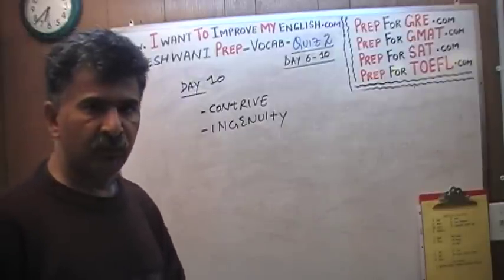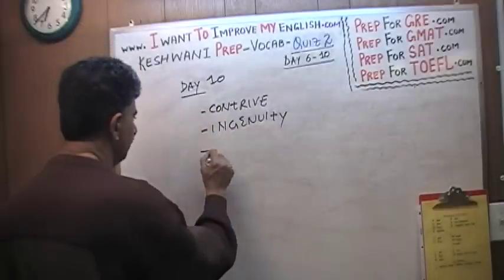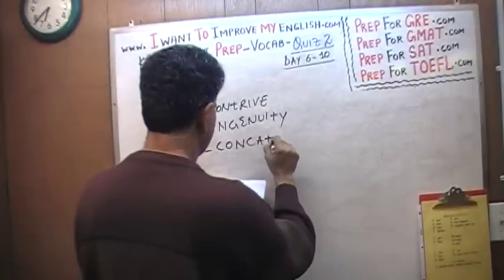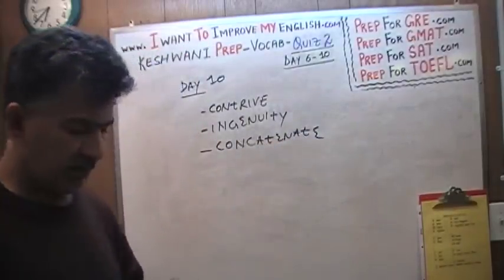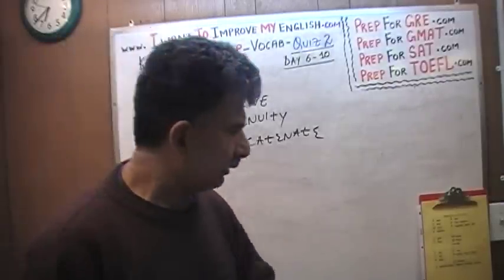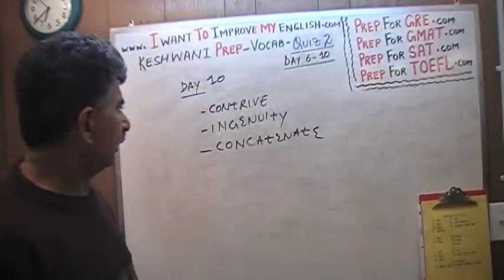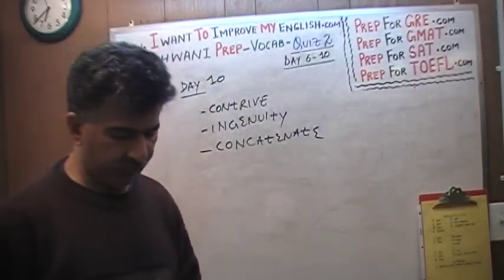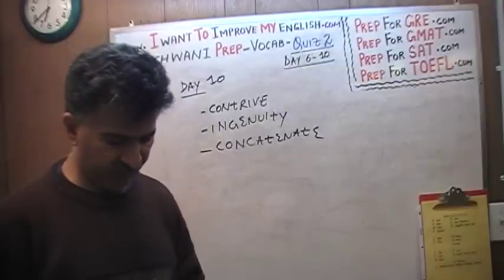So if you're describing a story with an improbable concatenation of events, that was the next word we learned. Concatenate means to link a bunch of things in a chain or series. If you're describing a story with the improbable concatenation of events, you're being creative. That story is contrived, it's made up, it is artificial.